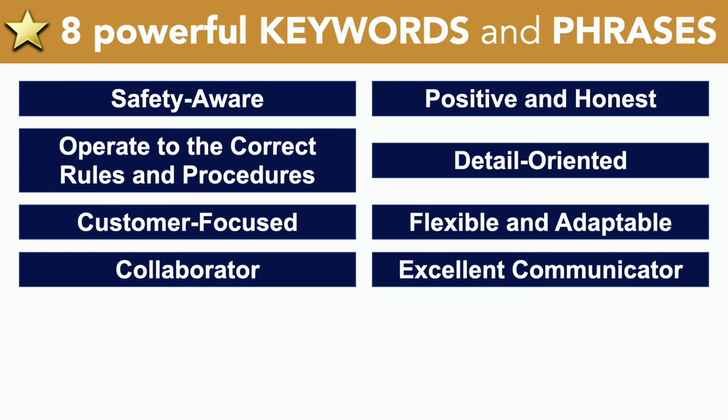So those are the 8 keywords and phrases I recommend you use on your cabin crew CV, and I'll give you the templates for these very shortly that you can download, and they have these phrases already pre-built into them.